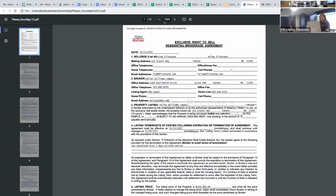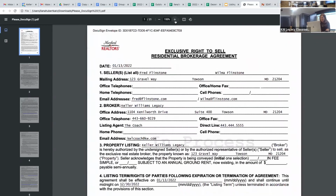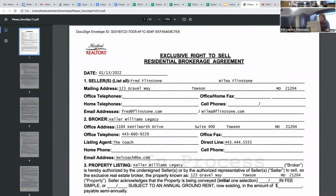Let me see if I can blow this up a little bit. Let me just ask on Zoom, can you see the contract? I just want to make sure you guys can see the screen. Yep. Okay, cool, thank you. The share screen sometimes is weird on Zoom. All right. So we're going to go down through the exclusive right to sell to start.